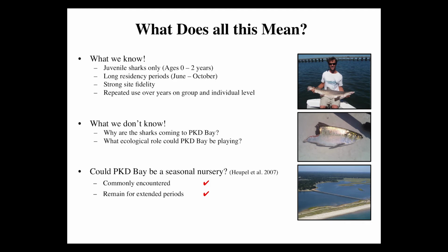Second, the sharks tend to remain in the area for extended periods, which we knew to be true based on our long residency times. And lastly, the area is used by the sharks repeatedly across years, which of course we also knew to be true. So having satisfied these 3 criteria, we were able to conclude that PKD Bay is indeed a seasonal nursery habitat for sand tigers.